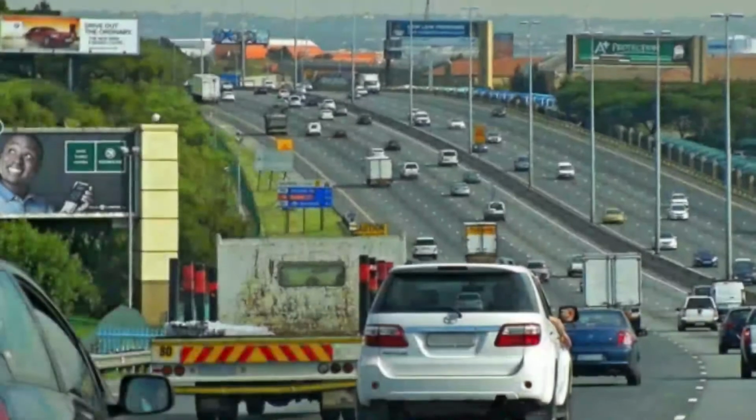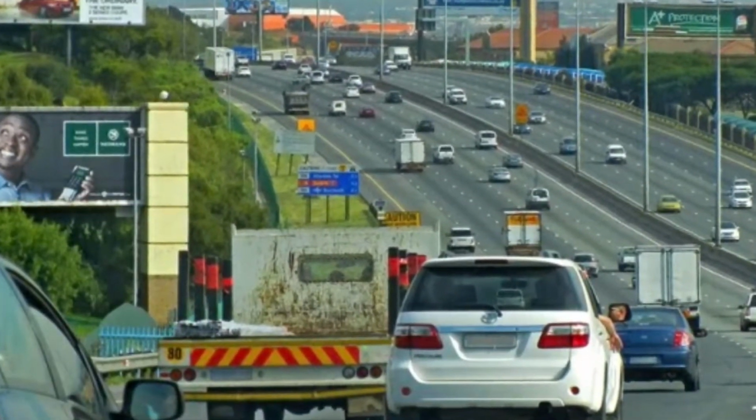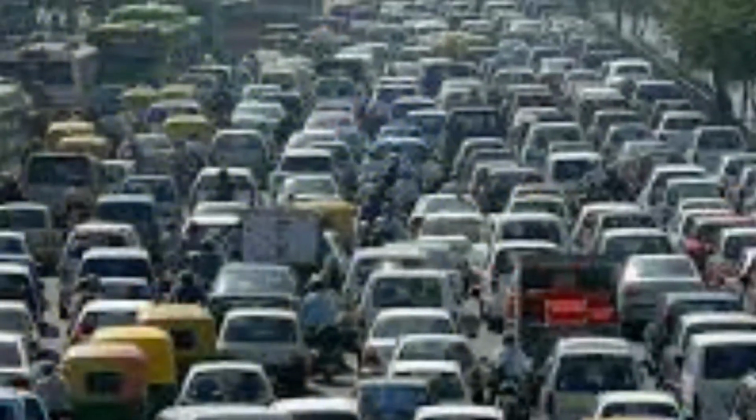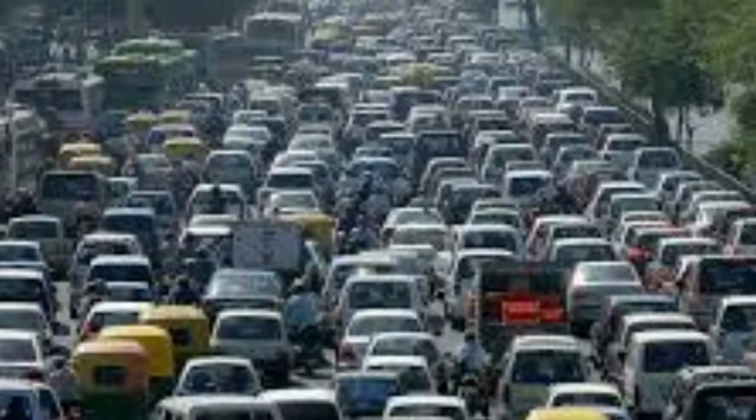Top 10 Dangerous Roads in South Africa. South Africa's Road Traffic Management Corporation, RTMC, has identified the country's most dangerous, high-accident roads.